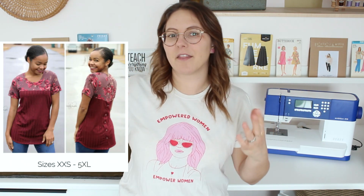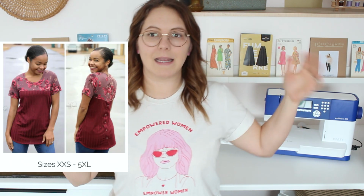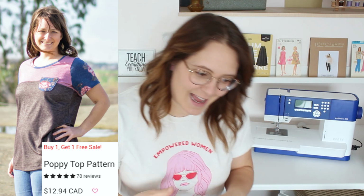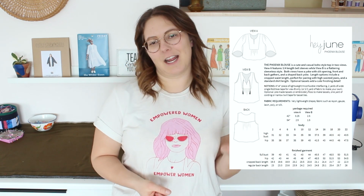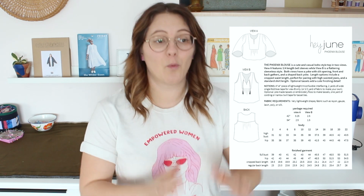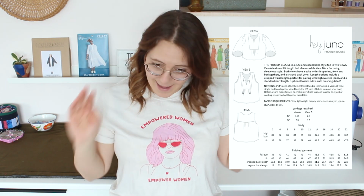Again, it's just another level of basic t-shirt, which I think is great for spring because we're ready to shed the sweaters and show off our tops, and having something with that kind of detail in the back is just really fun. And then I have 2 woven patterns I want to share with you. One is the Hey June Phoenix blouse. Now, if you look on the hashtag for this pattern, you're gonna find a lot of the sleeveless version, which I love, hands down.